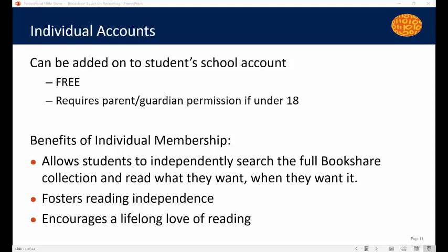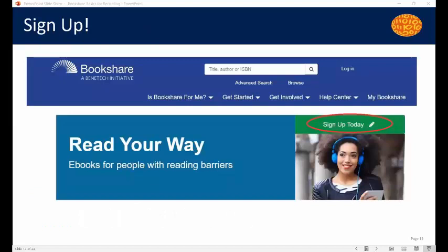These accounts are free for students. Non-students can also sign up for an individual membership for a low yearly fee. Both types of accounts are created on the Bookshare website by selecting the Sign Up Today button.